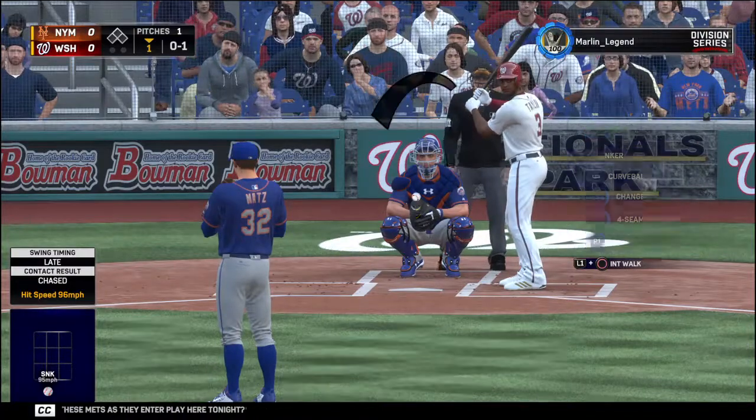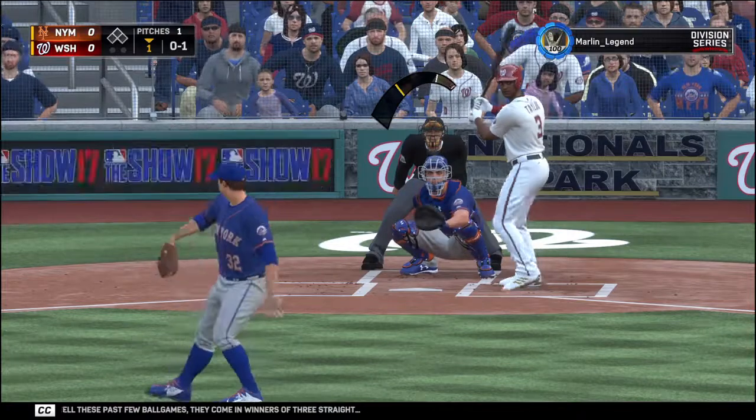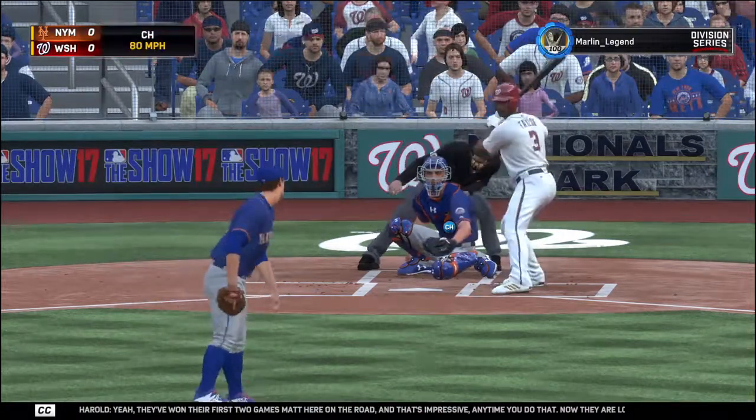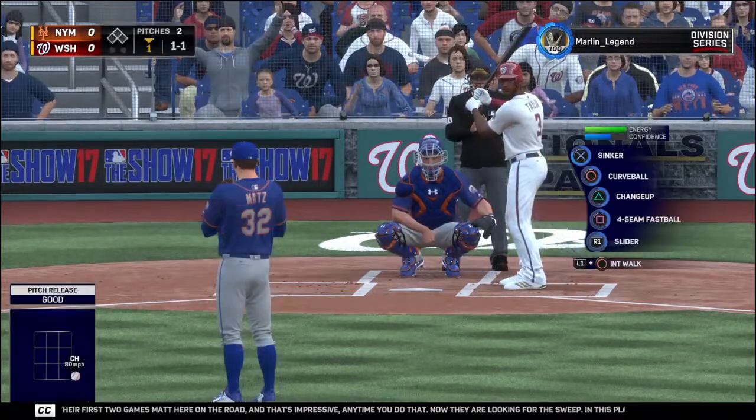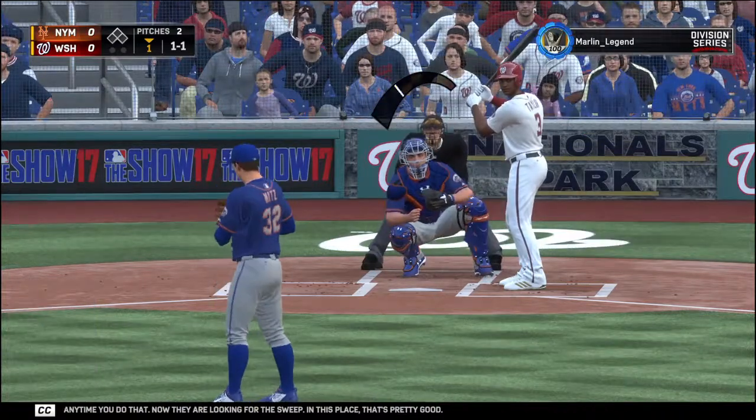Interplay here tonight, and they've been playing well these past few ball games. They come in winners of 3 straight. Yeah, they've won the first 2 games, Matt, here on the road. That's impressive anytime you do that. Now they're looking for the sweep. In this place, that's pretty good.